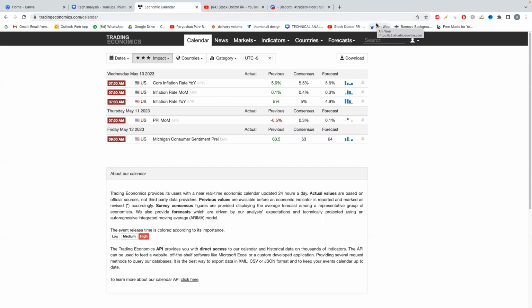This is the economic calendar for the next week. You can see there is a very important data coming on Wednesday 10th, that is the core inflation rate. The market will be in one direction before this event, and after this event the market will decide its direction based on the numbers. So we need to be very careful before the event, and we can take the right decision after the event gets over.